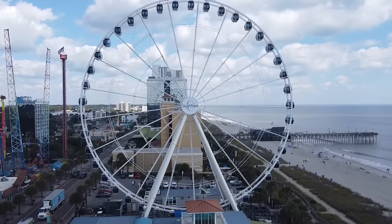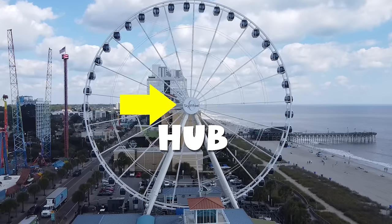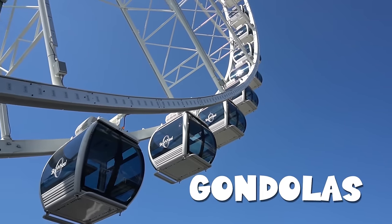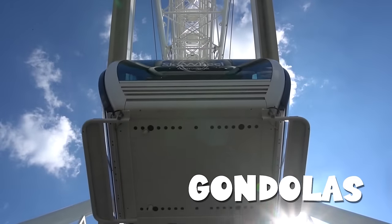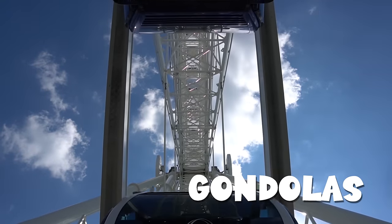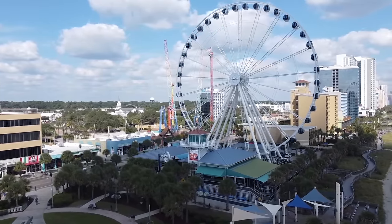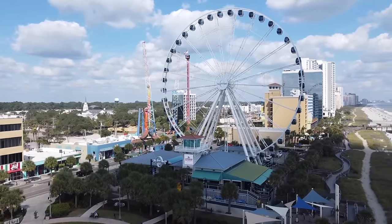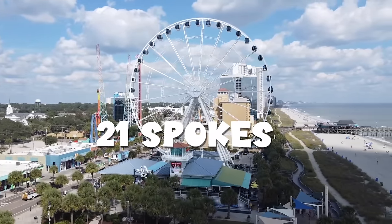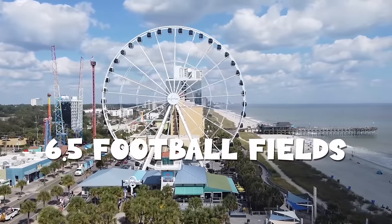All right, well, let's check out the parts of the Skywheel. First, we've got the hub. And that's the center. And then we've got the parts that you ride in. That's called the gondolas. One of which is a VIP one. VIP stands for very important person. That's awesome. And just like your bike's wheel, it has spokes. The Skywheel has spokes too. It actually has 21 spokes. And if you all lay them down together, it would equal the length of 6.5 football fields.